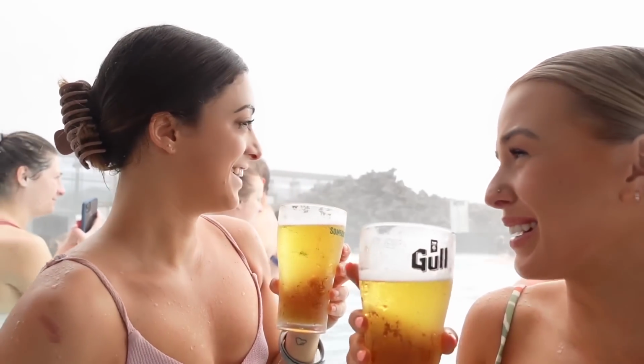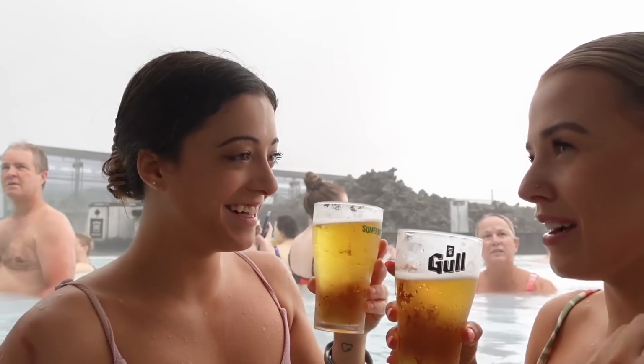When at Blue Lagoon, literally. Why did I just do that? Green is good. I do the weirdest things under pressure on camera. Like the other day, I was just like the door, I was like.